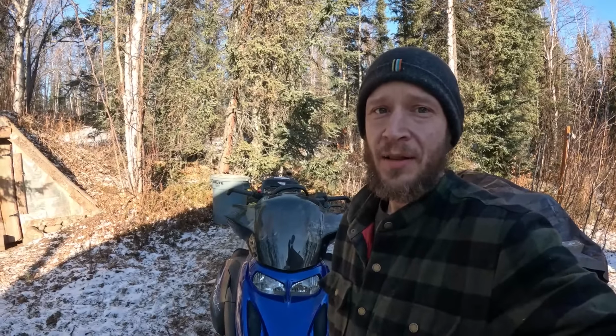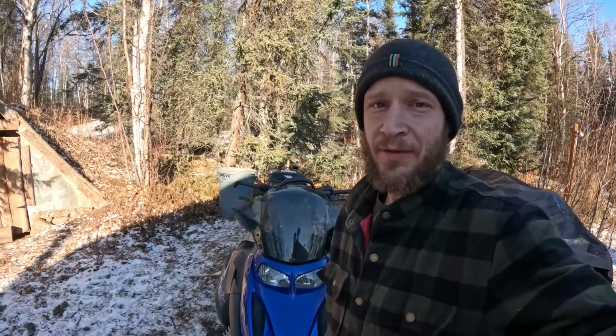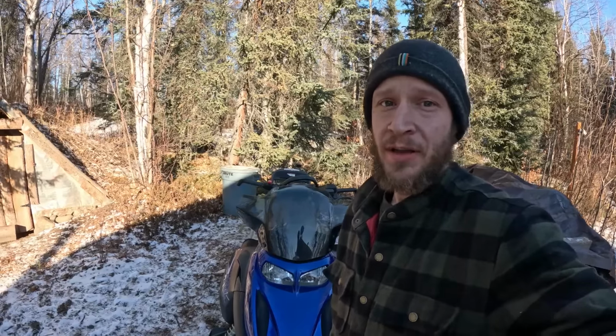Fresh snow is coming tomorrow, and this snowmobile is going to be our only way in and out of the property. So we're going to go ahead and top it off with some fresh fuel, change the plugs over, and give it a good look over, and maybe a little test run.